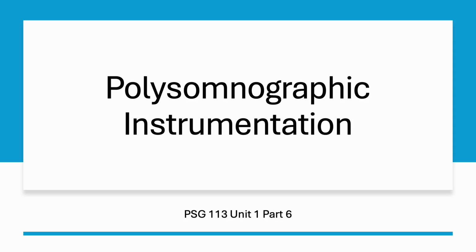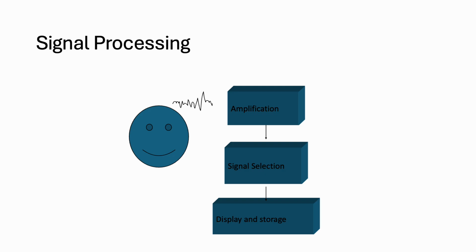Alright, so we've talked about digital PSG. Let's get a little deeper into the guts of the actual equipment. When the signal occurs on the scalp of a patient, it is amplified, mixed with another electrode like a reference or an exploring electrode from a bipolar derivation, and then it goes into more processing for visual display and storage.